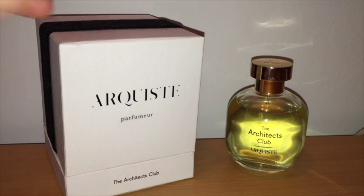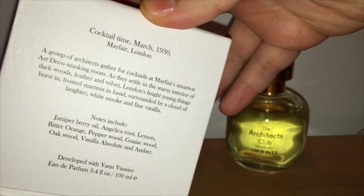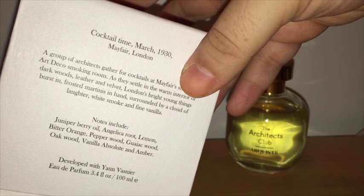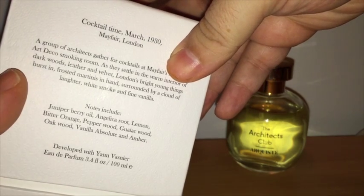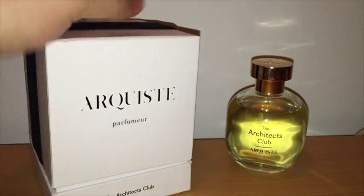Let's take a look at presentation next up. So, box a little weird. Arquiste Parfumer, and then, well, let's take a look. You have on the bottom the notes and a lot of information. On the back, you have: a group of architects gather for cocktails as they settle in, like dark wood, leather, velvet, frosted martinis, laughter, white smoke, and fine vanilla. And again, the notes were developed with Yann Vasnier, who's the perfumer on this one. And then to actually hold the box in place, you have this rubbery material, and inside you have a little booklet about other Arquiste fragrances. So, interesting. I mean, I guess that's what I'd say about the box.